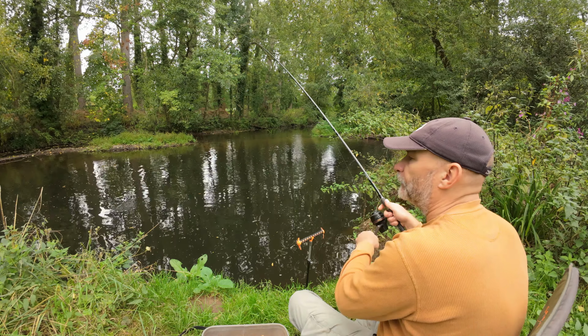Still not really sure what I did to that last peg to kill it, but I managed to do a good job of it. Whatever I did, we'll see what we can do in here. Looks very chubby, doesn't it, with that cover over there. Just use this groundbait up. There's this one and there's another swim a little bit further down, Y2.